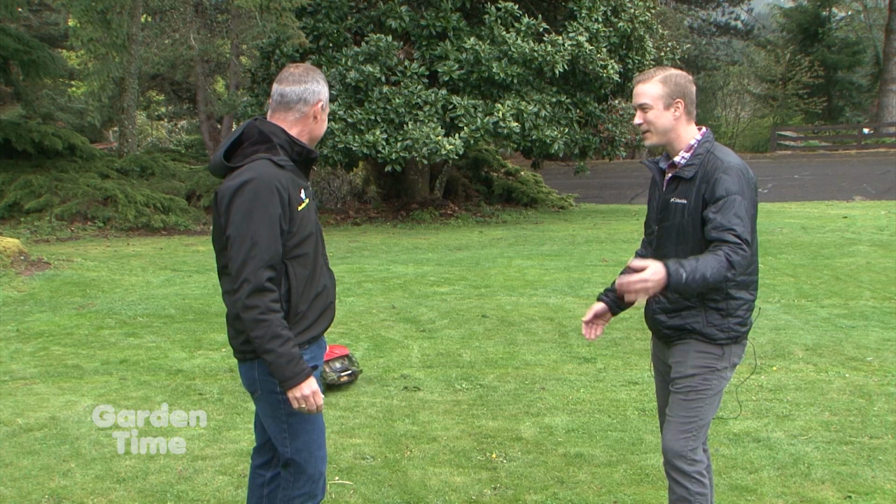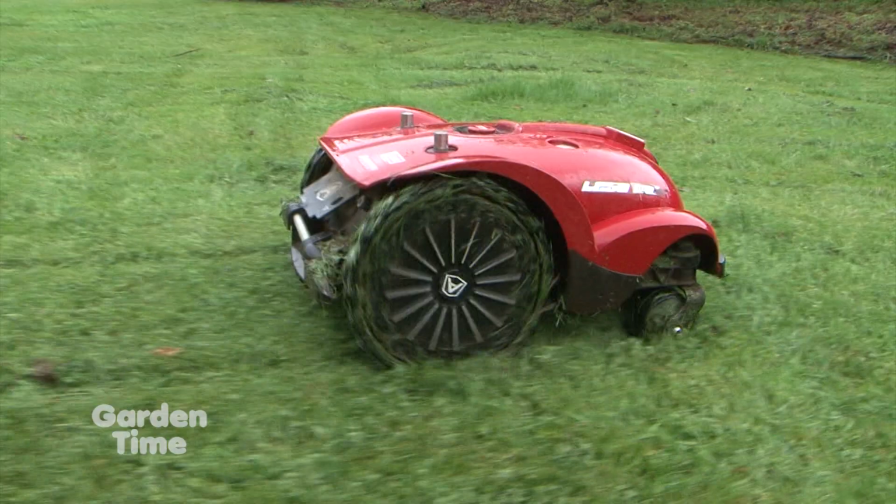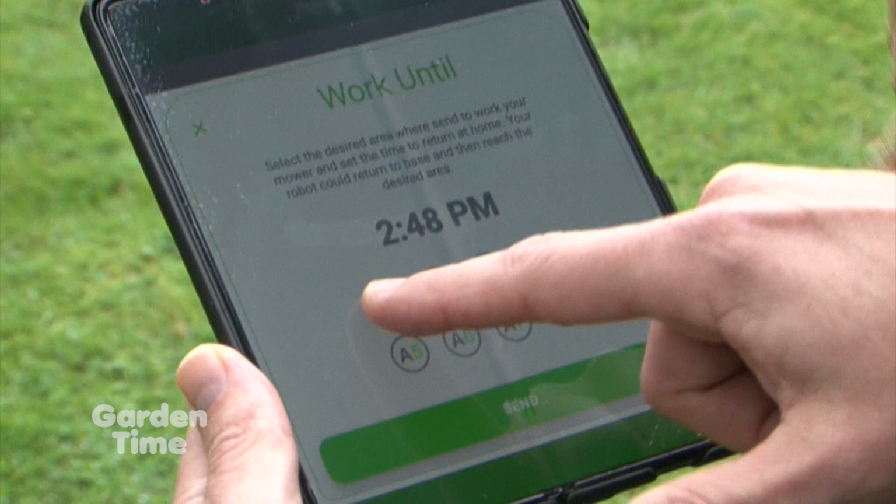Thanks for having us out. This is an Ambrosio Robotic mower. They're made in Italy. They've been made in Italy for over 22 years now, but this one is the model L250, and it mows this acre, or nearly an acre, property every day. And it's totally programmable, and it's quiet as can be. I can't even hear this thing moving.